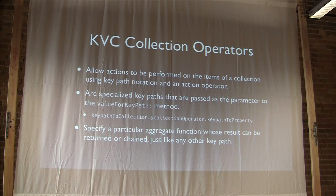But it's the key path to the collection. So that's the collection of stuff. These are all for collections, but it's the collection of objects that you want to perform the operator on. And then the collection operator, and all the collection operators start with an @ symbol. That's how you can tell they're not just regular parts of a key path. And then after that, the key path to the property that you want that to operate on. And you'll see that in a second. So you specify a particular aggregate function whose result can be returned or chained. And so it's just like any other key path. You can chain these together.